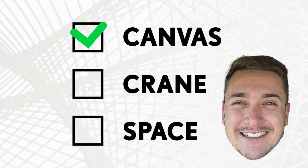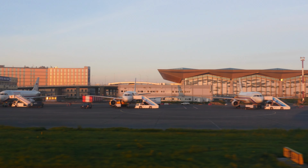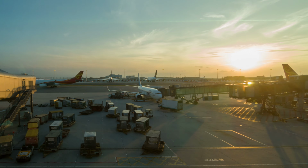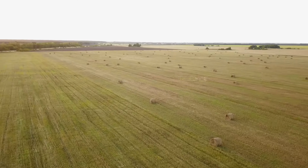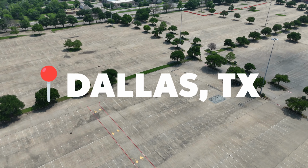At this point, I've got the canvas, I've got the crane, now I need a space big enough to do this. I really didn't know where to start. The first thing is I started calling airplane hangars and airports to see if they had an open space, but there are planes in them. They're not gonna let me do that. Second was I'm gonna start calling farmers and see if I can get someone to just give me a thumbs up to do it, but that didn't work. So I ended up going with a giant parking lot near downtown Dallas.